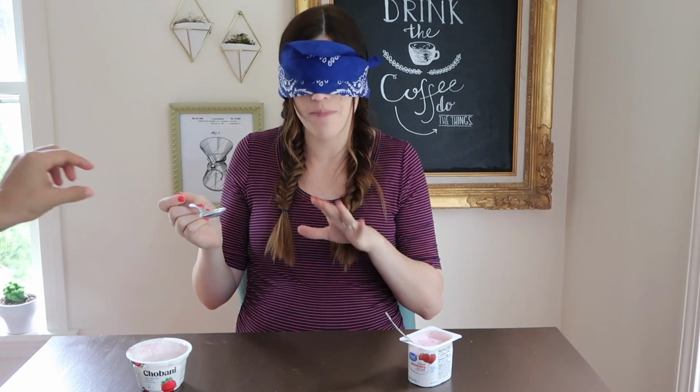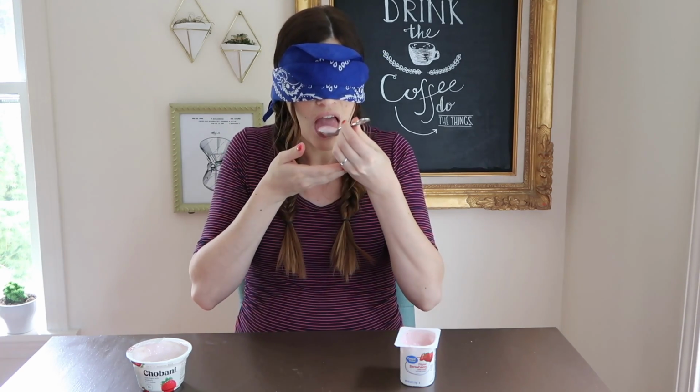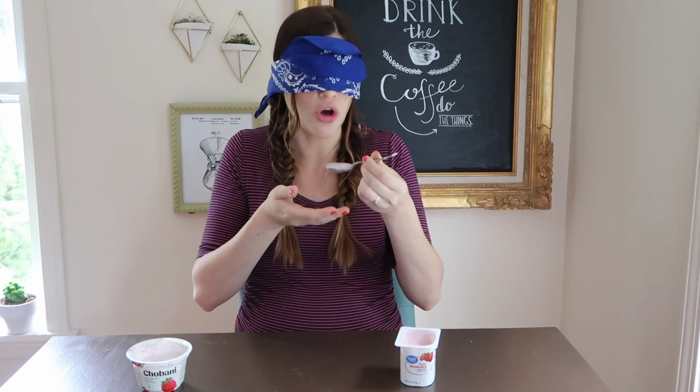That one's pretty good. It's creamy and it's got chunks of real fruit in it. Yeah, I mean that one's pretty tasty for strawberry yogurt. All right, here we go. That one tastes like Go-Gurt. Okay, it also has fruit pieces in it, but it tastes a little more sugary and not quite as thick. It's a little more watered down.